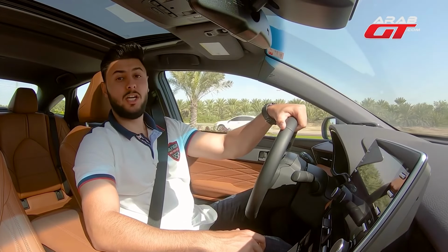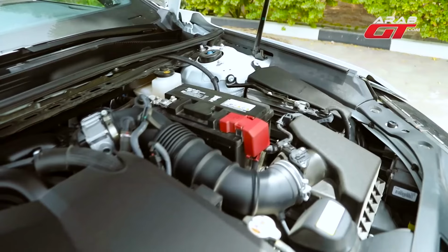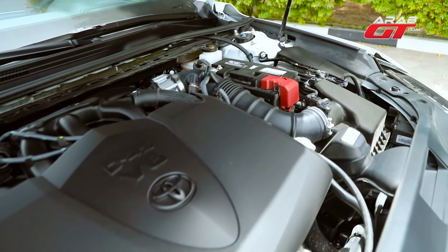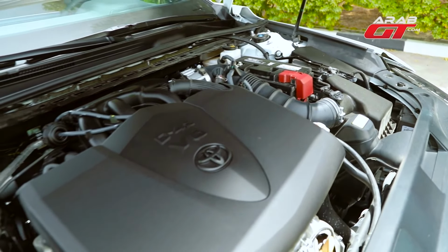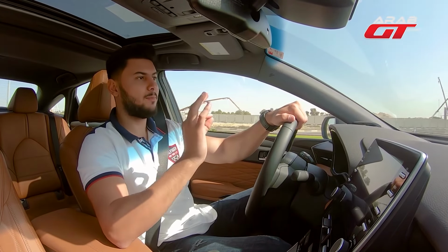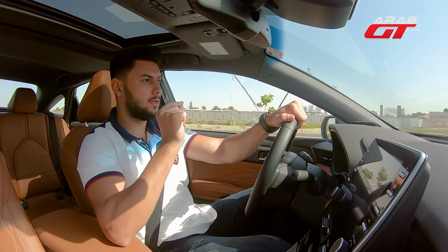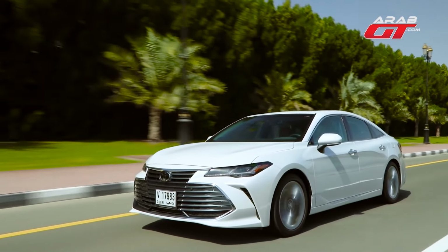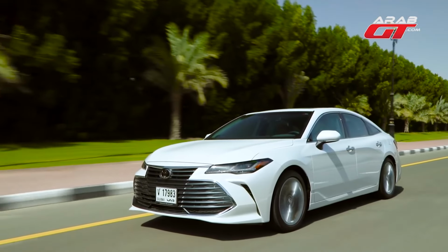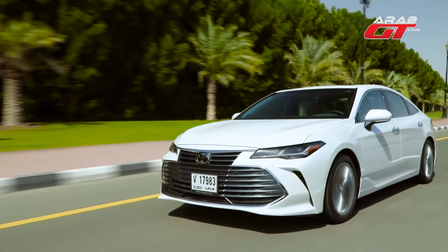Let's kick things off by delving into the heart of the Avalon, its engine. Toyota has fitted it with their renowned 3.5-liter V6 power plant, churning out an impressive 301 horsepower and a robust 356 Newton-meters of torque. This engine is mated to an 8-speed automatic transmission, a factor that contributes to its excellent fuel economy. What's truly noteworthy here is that the real-world fuel consumption aligns closely with Toyota's official claim, standing at 9.5 liters per 100 kilometers, a figure that's consistent for both city and highway driving.